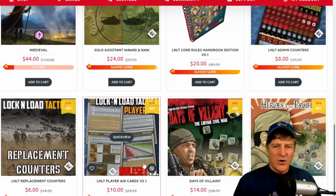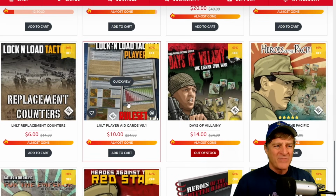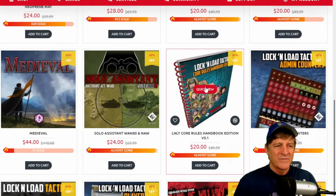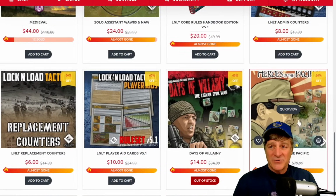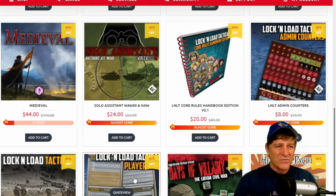And also, I would probably recommend these Lock and Load Tactical Player Aids for version 5.1, the latest edition of the rules, because I think the rules in Heroes of the Pacific is like 3 or something, and the rules have constantly been kind of improved over time. So 5.1 is the latest edition, and that's the one you'd want to get. So if you did get that one, it's a great introduction. Heroes of the Pacific, a great introduction to the system, but I would probably enhance it with those, and then you'll have the latest rule set.